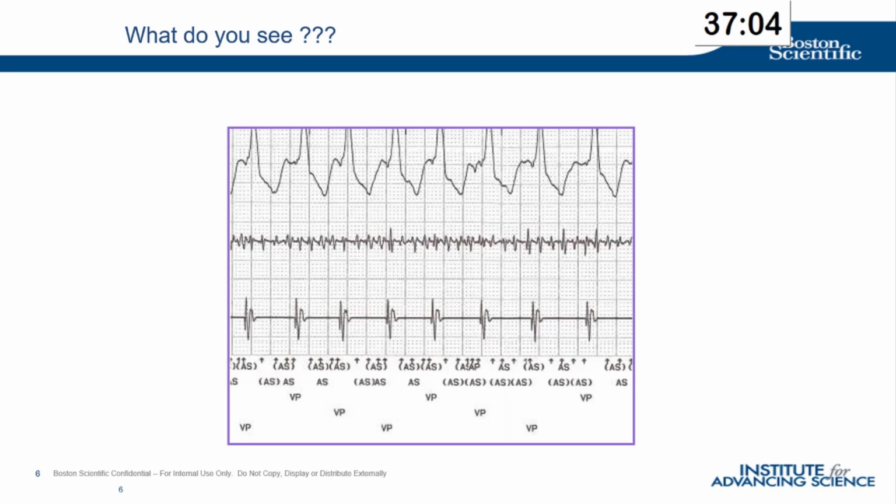So please give me a hint. What do you see here? It seems like a very normal strip with a very high atrial rate, maybe deep pacing. So we assume that this patient has complete heart block. Any answers here? Anyone? I know it's a very small, very short strip with no history. The answer from the floor.